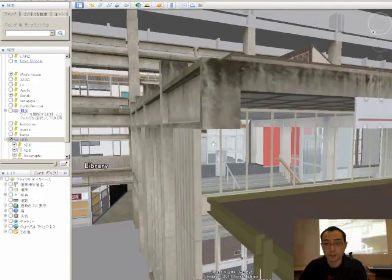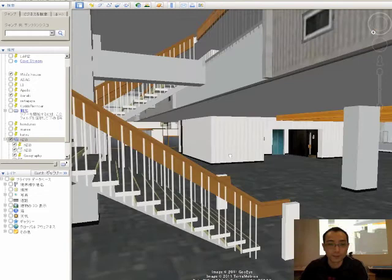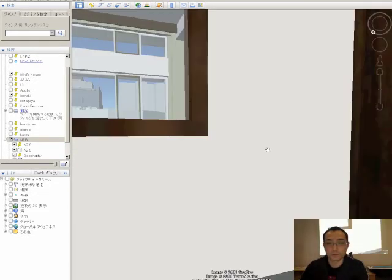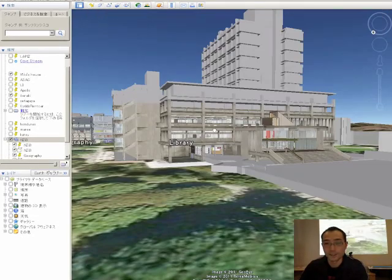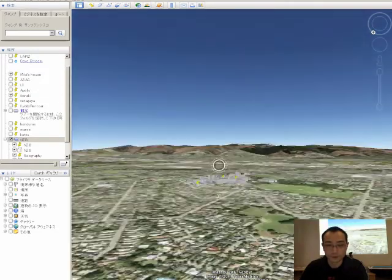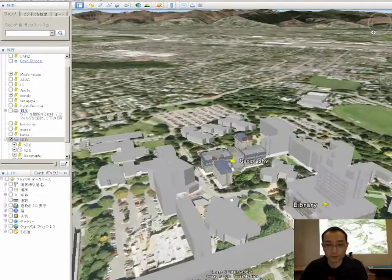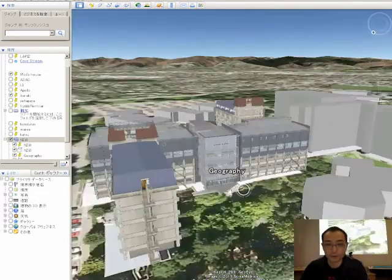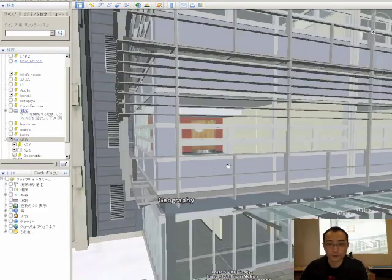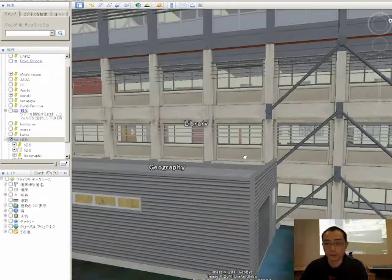This inside. Whoa. That's tricky, huh? Oh yeah, here, like this. Whoa, where am I going? So the geography building is also huge.